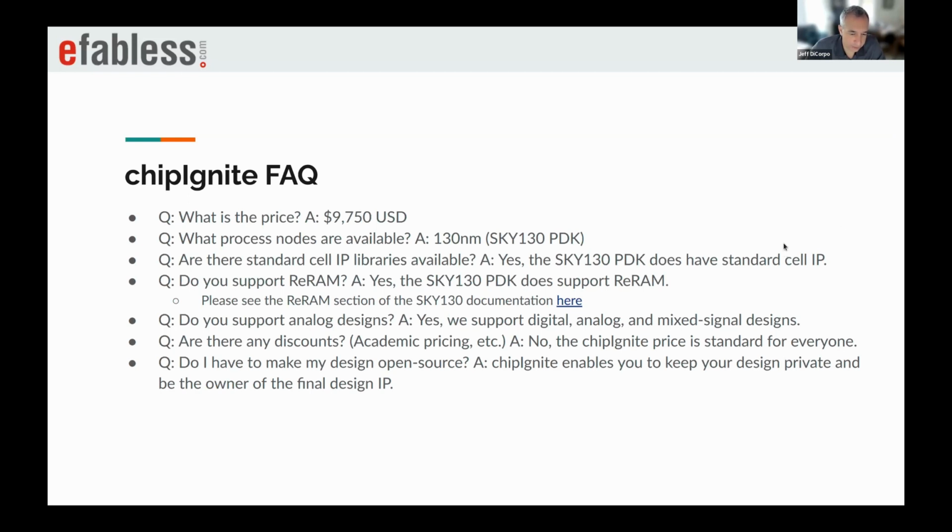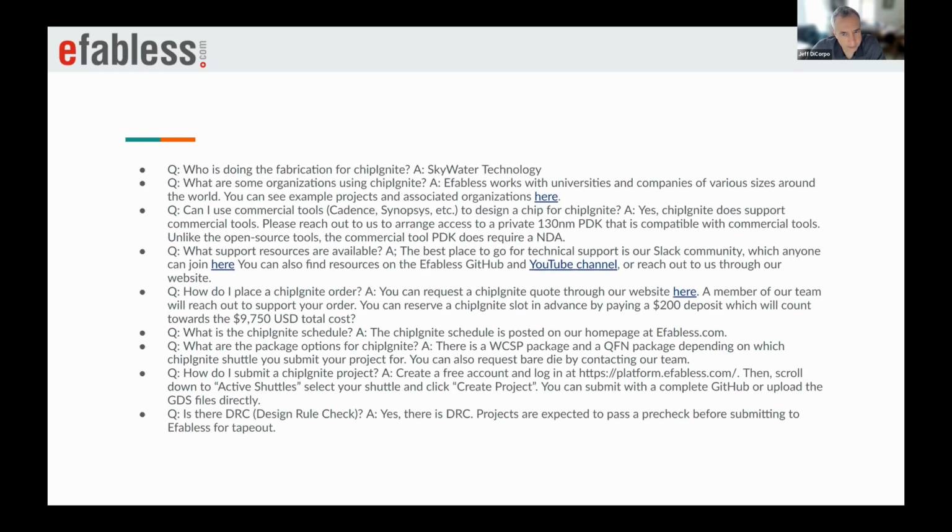So basically the answer is we will support ReRAM and we will do the processing as needed if there are projects on a particular shuttle. For ReRAM, we'll split the lot and we'll run wafers separately for those ReRAM projects. Does that make that reasonably clear, Matt, or any other questions?